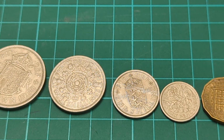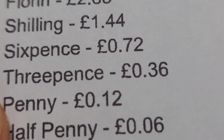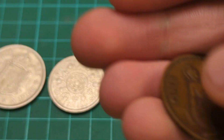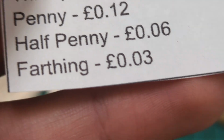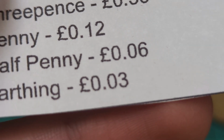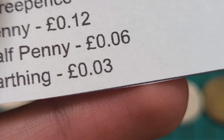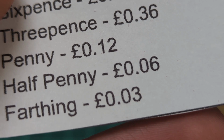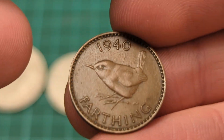We then have the smaller coins. We have, for instance, the penny here. Just 1 penny back in 1960 could buy you 12 pence of the stuff today. So more of an equivalent to a 10 pence piece, perhaps. A decent bit of change after you buy something could be a penny. And we then have the halfpenny. Halfpenny and farthing are small change. But if we look at the farthing there, the lowest value coin in circulation had a value of 3 pence in today's money. But of course, today, we have coins worth 3 times less than the farthing was in 1960.